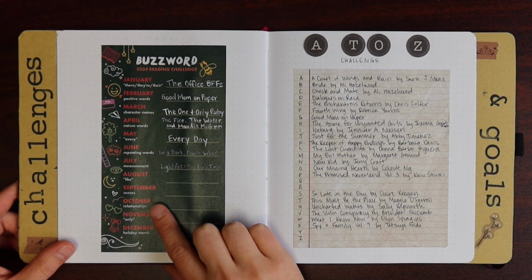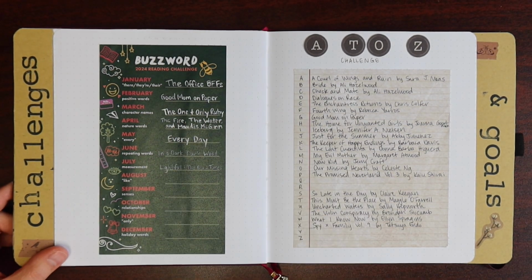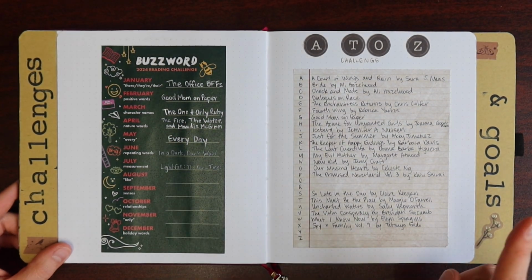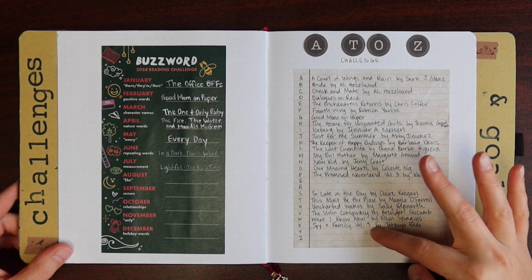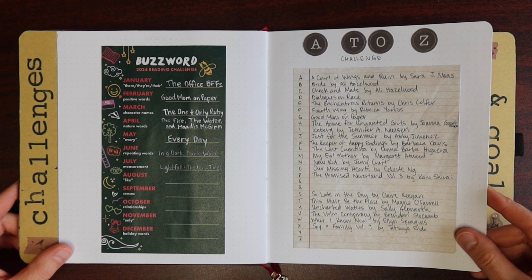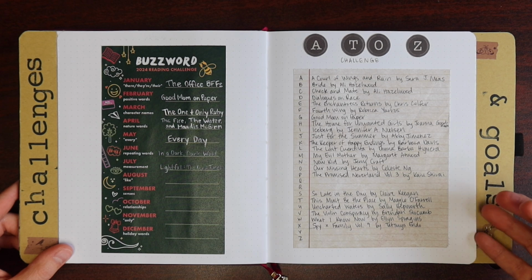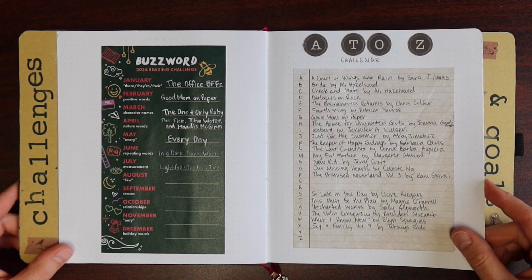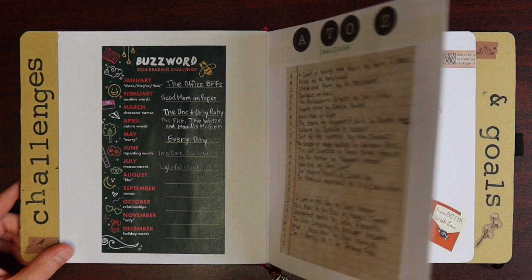Here's my buzzword reading challenge for 2024. I have kept up with it monthly and hope to continue to do so. My A to Z challenge, I'm doing really, really well. I am just missing Q, R, Y, and Z. But Q and Z are super hard. I don't know why R has been so difficult, but I did get a recommendation by someone to read The Rom-Commers by Catherine Center, and I really would like to do that soon.